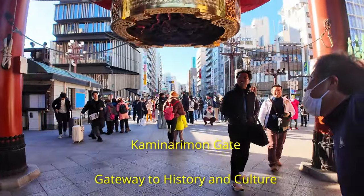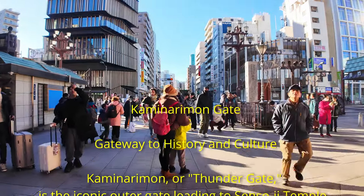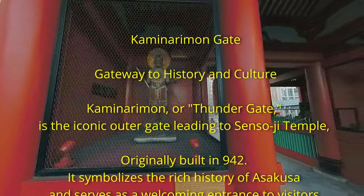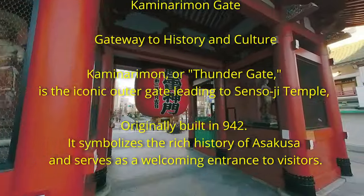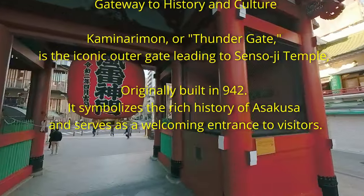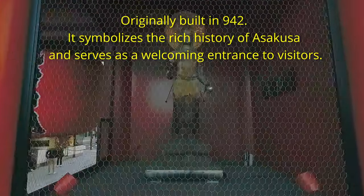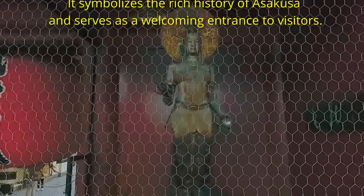Kaminarimon Gate. Gateway to History and Culture. Kaminarimon, or Thunder Gate, is the iconic outer gate leading to Sensoji Temple. Originally built in 942, it symbolizes the rich history of Asakusa and serves as a welcoming entrance to visitors.